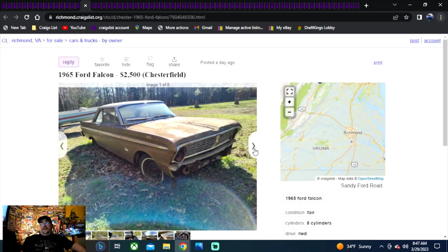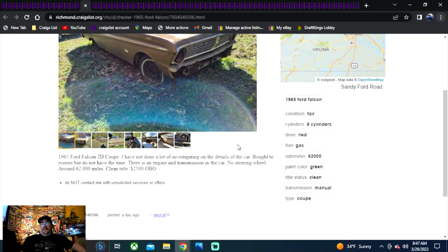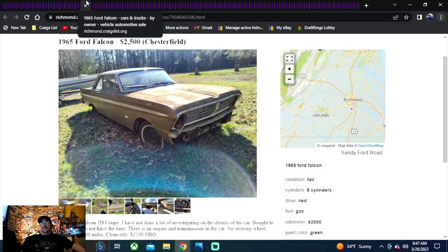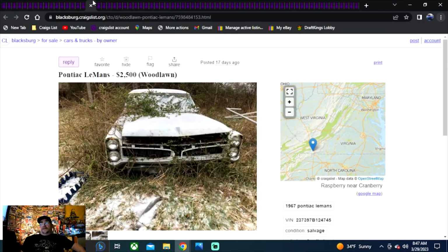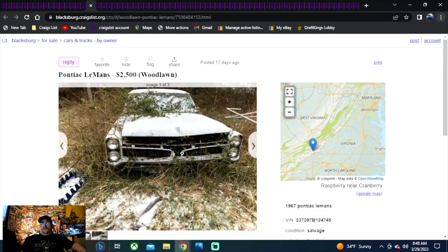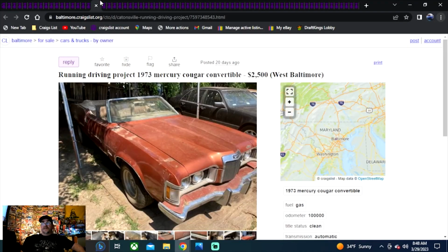Posted 1 day ago, Richmond, Virginia. That's the pick of the day so far. Clean title, $2,500 best offer. Can't get in touch with this guy fast enough if that's what you're looking for. Blacksburg, Virginia here, Pontiac Le Mans. $2,500, and of course this is going to be a 4-door. Sitting in the weeds, 17 days it's been on here. 3 photos, check him out. It's a Pontiac.